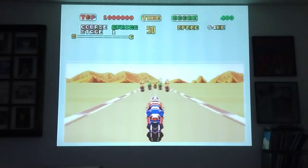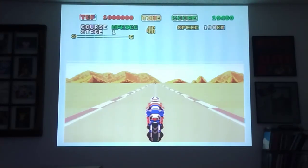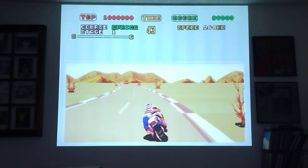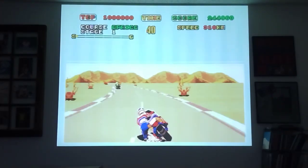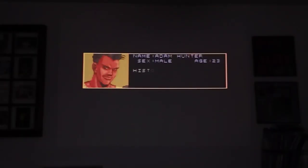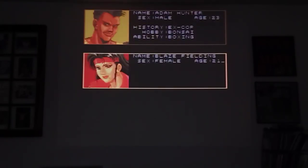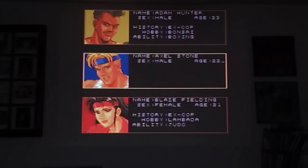Super Hang-On. It's motocross. It's a super scaler. Super scalers are a type of game that made Sega famous in the arcades. It's kind of faux 3D realism. And you always had kids lined up to put quarters in those machines. You recognize that guy? Adam Hunter. Blaze Fielding. Axel? Oh yeah. The one, the only.